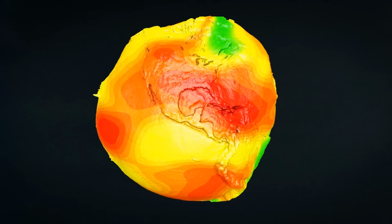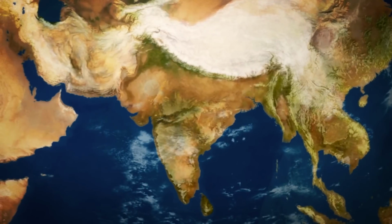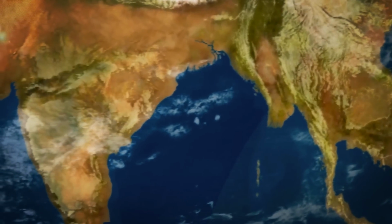Geophysicists who created the computer model cannot tell for sure what will happen in the future. Ghosh thinks it's possible that the gravity hole in the Indian Ocean will remain in place for a long time.